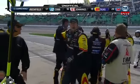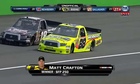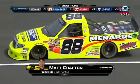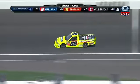What a great job by Joey Coulter, racing Matt Crafton, chasing him down, but then that man just holding him off, taking his line away, doing everything he needed to do to win this race. That was an experienced veteran there that carried that truck to victory.